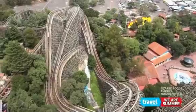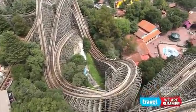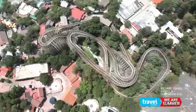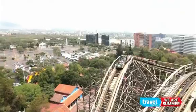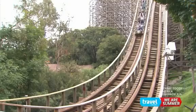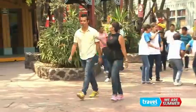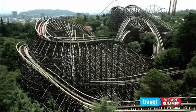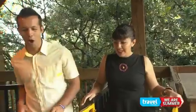But the one that shakes its riders to the core is Medusa. It's one of the only wooden coasters in Central America, and it features 5 hair-raising drops. It's pure adrenaline for the lovers of wooden coasters. Such a great day. First-time rider Juan and his date Alejandra are here today to face Medusa. It's a surprise for him, so I think it's gonna be so much fun. Woo! I am very nervous right now. I don't know what to expect.